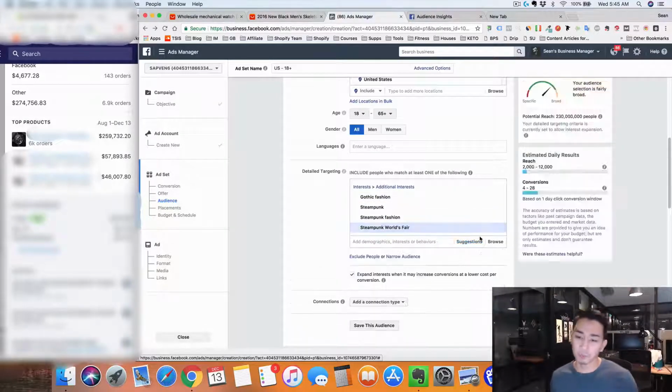And when I'm testing, I usually like to keep the audience size over here, potential reach, around 1 to 3 million. So if it's too big, like, I don't know why this is not updating. Facebook's being really weird today, but basically you want this number to be around 1 to 3 million. And only when you're testing is when I do this.